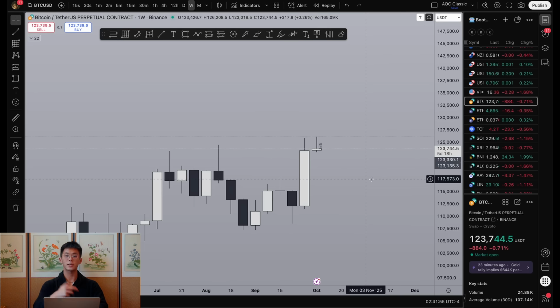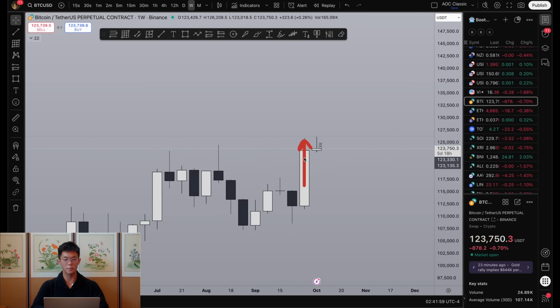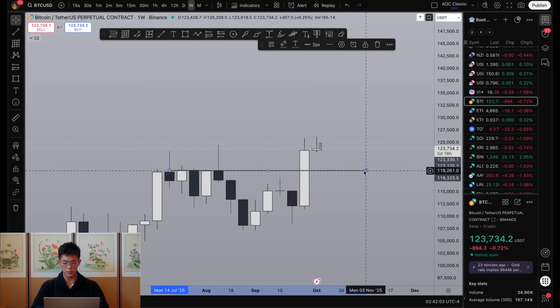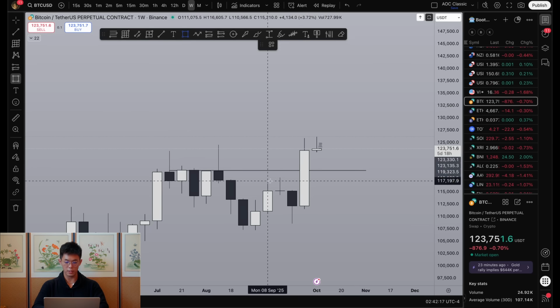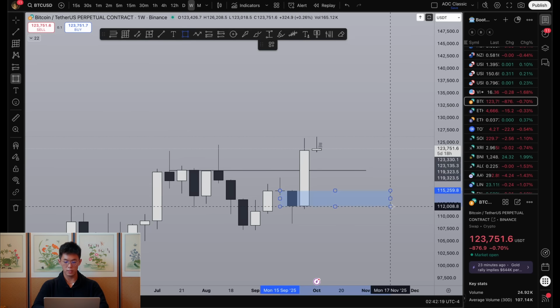All right, so just kicking things off in the weekly chart. Again, we are looking for bullish trades here because we had a bullish weekly close. Plus, in the event that we retrace back into this area right here at 119,300, then you're going to want to look for a retrace for this to go higher, because this entire block now is your bullish order block, which means that this is going to be support. Now, besides that, you can also further refine this down to this bullish order block right here at $115,000.